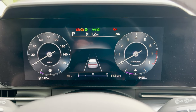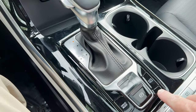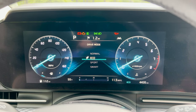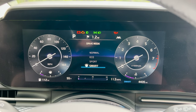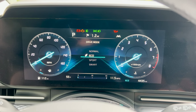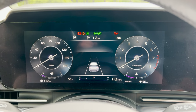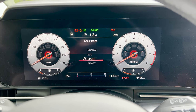This is what the display looks like, 12.3 inches. I want to show you the drive modes. Right here, we're going to push. Got some Eco, some Sport, some Smart. So Eco changes. We're at the track. We're looking cool. We're looking normal. Eco looks like we're out of Back to the Future. So that's how you can change. So you can get better gas efficiency. You can customize. You can do Sport mode for better acceleration, whatever you want to do.